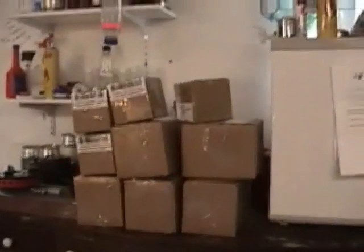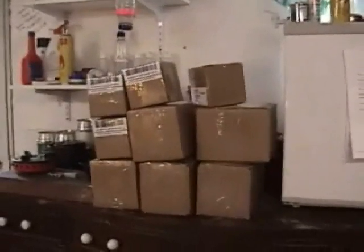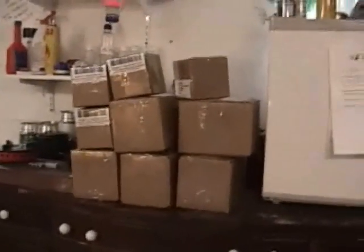Okay, we've got everything all packaged up, and there's what I did today. A lot of these boxes have 3 or 4 stoves in them, some of them only have 1. But they're all done, and that's my day's work. And I've already got orders for 16 more stoves for tomorrow, and there'll be some more orders coming in tonight.